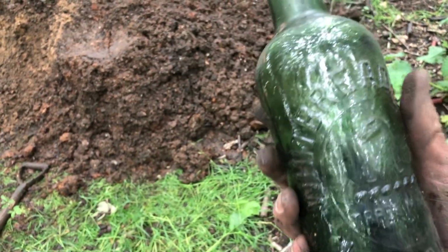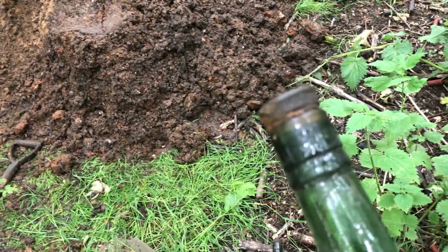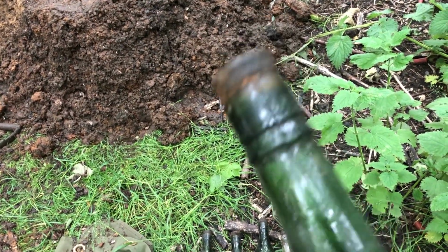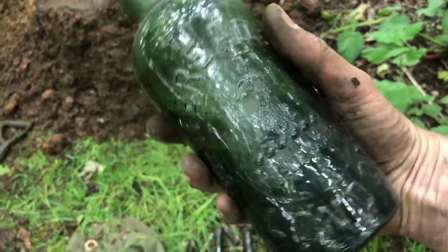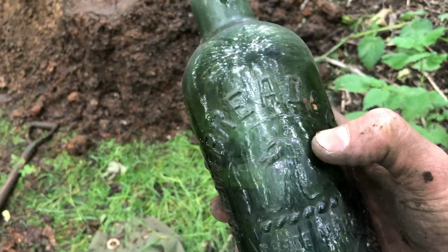Yeah, it's a London Whitbread Company beer. And it's got an applied lip, which means it's earlier than other bottles down there. It's got that little, is that a peacock in the middle? Or a shwoo? If you know, you know. That's lunchtime roundup.